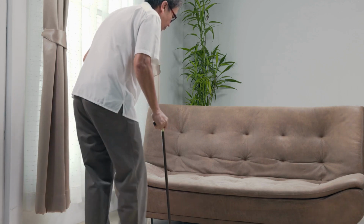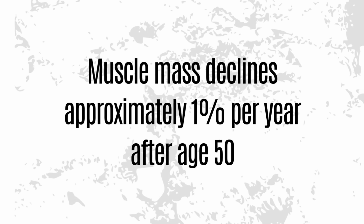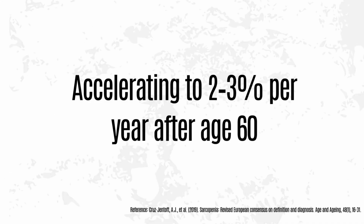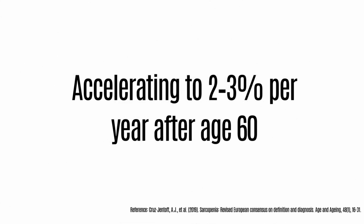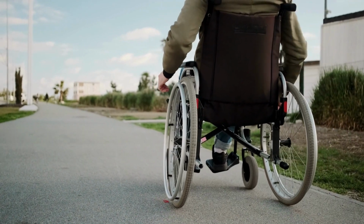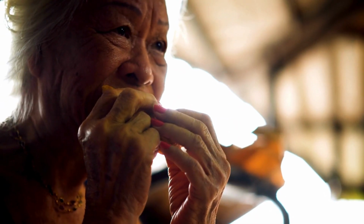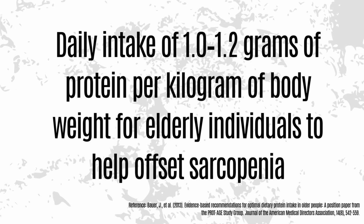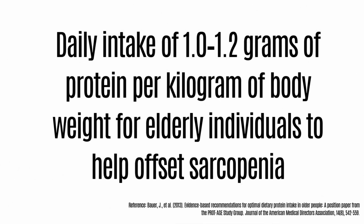Protein is vital in combating sarcopenia, the muscle loss that occurs with age. Muscle mass declines about 1% annually after age 50, increasing to 2 to 3% after 60. This decline affects strength and mobility, raising the risk of falls and fractures in older adults. Older adults need more protein than younger individuals to maintain muscle mass. Experts recommend 1 to 1.2 grams of protein per kilogram of body weight daily to help counteract sarcopenia.